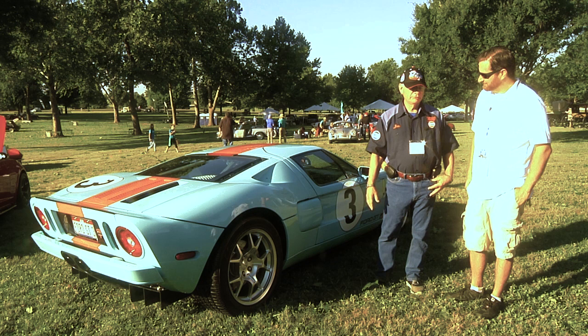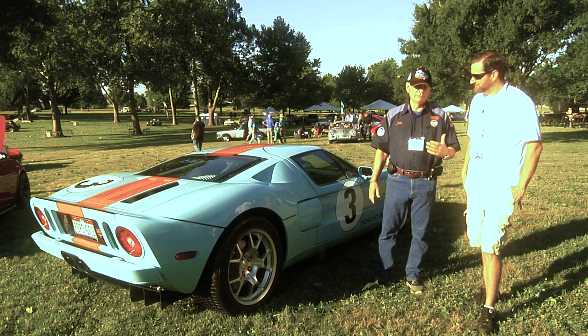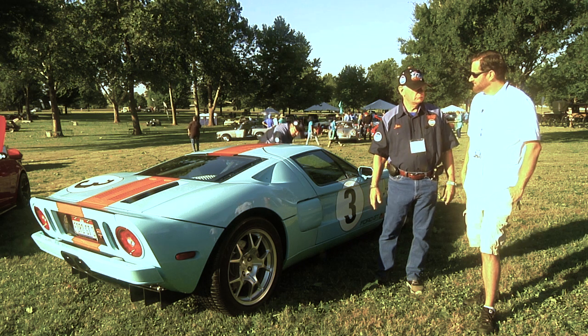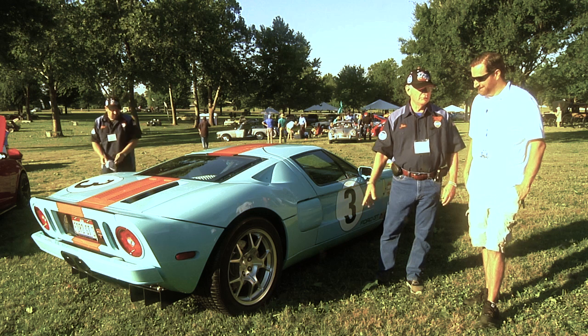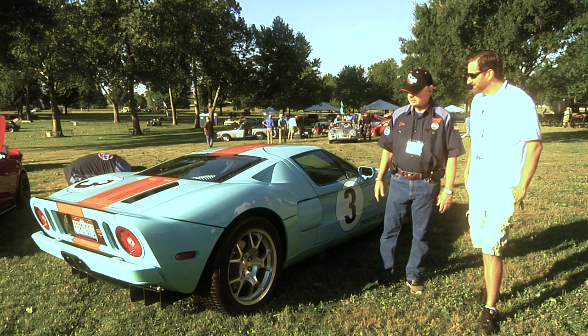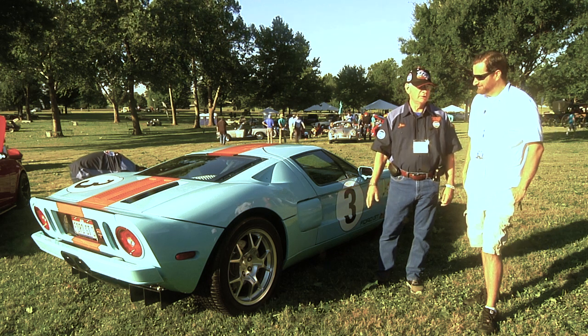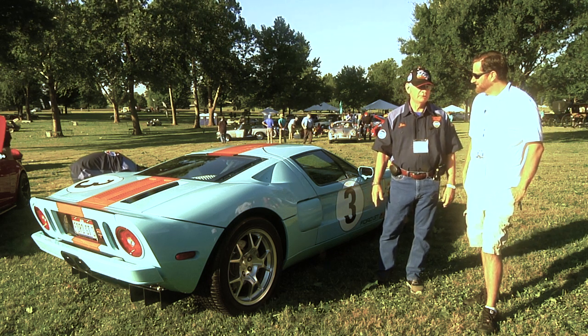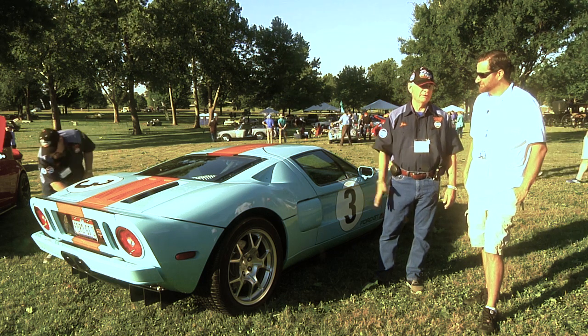I've owned the car since new. I had 2 miles on it when I got it. When I drove it home from the dealership, I still to this day couldn't tell you if I got it home in 2nd gear, 4th gear, or 6th gear. I just know I got it home somehow. Yeah. And this is its 2nd concours event. It did a 2008 concours in Cincinnati, which it won its class in 2008. This is the 2nd time we've had it out.